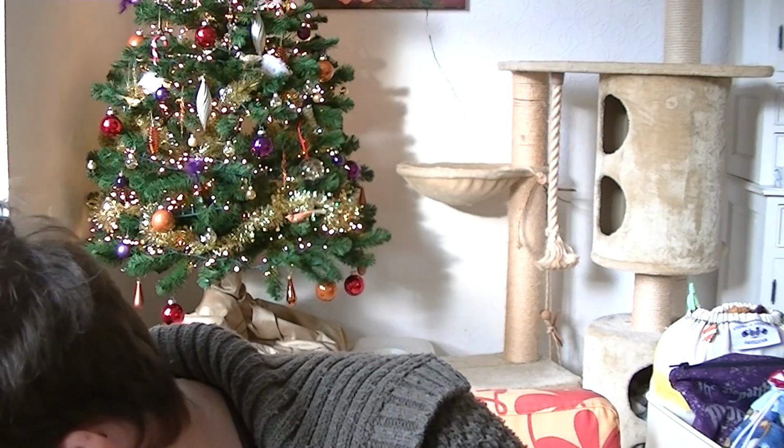And Minx is eating my advent calendar now. Yay for cats. Really?